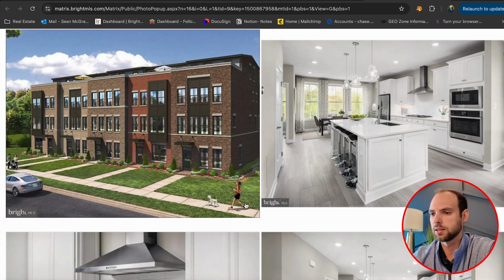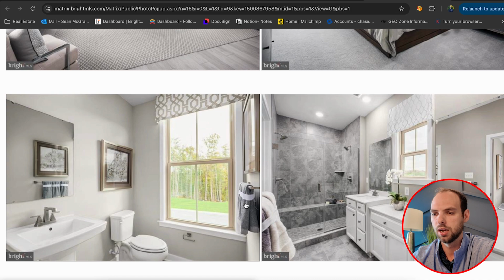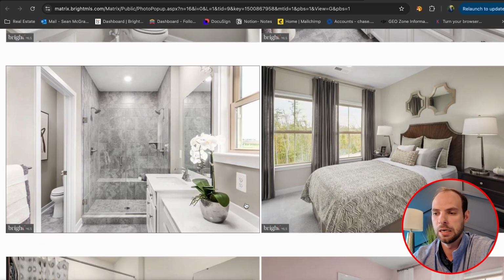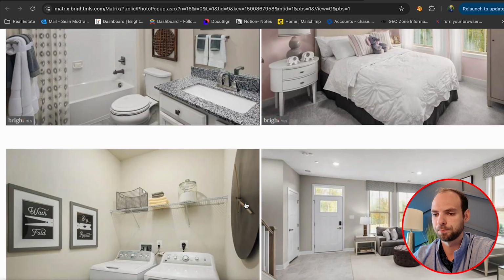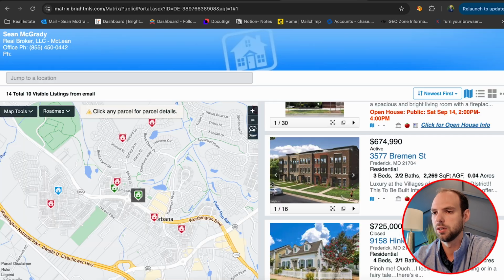But this is kind of just general photos that they put up of it staged. Beautiful townhome. You just are gonna be paying a premium for being newer, and the fact that you are gonna have a little bit more square footage. It looks like an end unit.